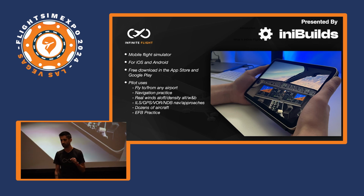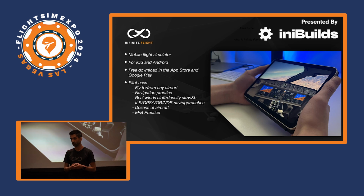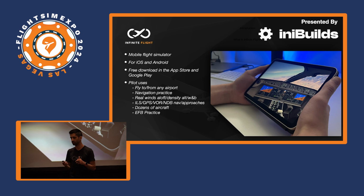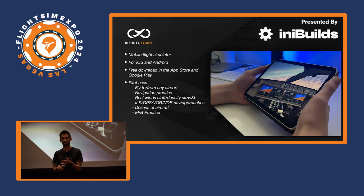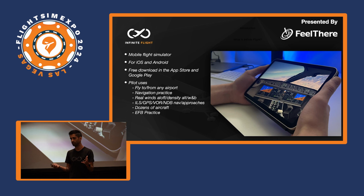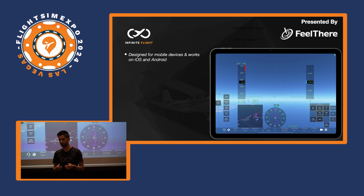We have real-world approaches and departures and procedures in Infinite Flight for the entire world. We have dozens of aircraft. We have almost 1,000 aircraft and livery combinations that you can use. And like I said, you can use it with your favorite EFB, so Garmin Pilot, ForeFlight, and a handful of others. So you can connect it, and Infinite Flight works just like the GPS in your cockpit would in the airplane. So it connects as a device to ForeFlight or Garmin Pilot, and then you can practice those features before you burn any gas.